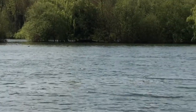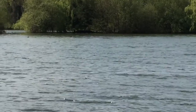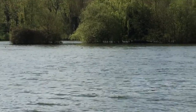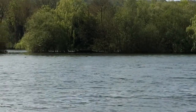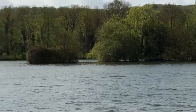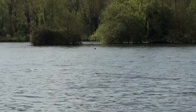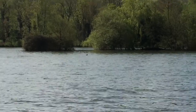When all the trees had dropped their leaves in the winter, you could actually see it. And now obviously the leaves are all grown, you can't see it again. So it wasn't until the winter that I actually saw that. So I've got a bait right on the mouth of that channel. It's very shallow there, only about a foot of water on top of that channel, but they do swim through there.